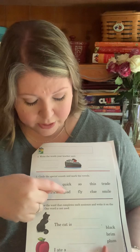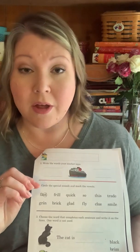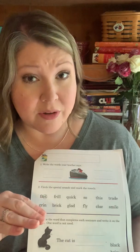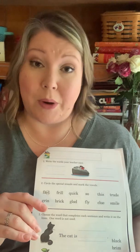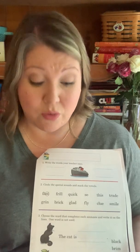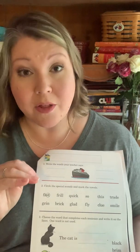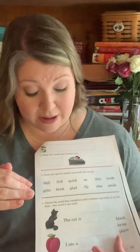All these words, mark special sounds you see. And then if you don't see any more special sounds, some words will have 2 special sounds. But once you think you found all the special sounds in the word, then mark the vowels that are left over. Remember, we don't mark consonants. And if there was a vowel inside of a special sound, which normally there's not, but we do know that sometimes we have a vowel at the end of a very short word, don't mark that vowel because it's already circled inside the special sound.